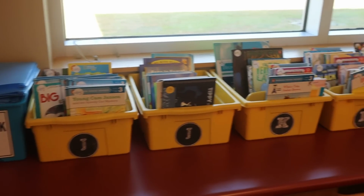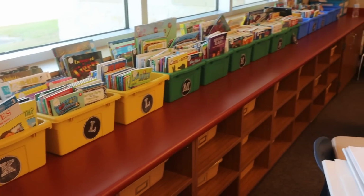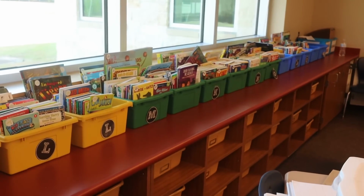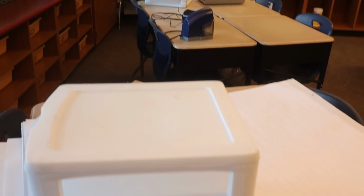So like I said, I'm gonna make my own labels. I'm gonna fix them up. I am gonna keep the same label, so that at the end of the school year, if they want their original label, I can just stick it back on there. And there you go, no problem.